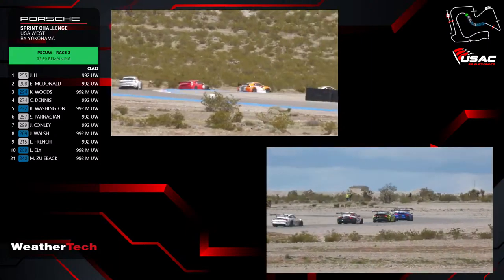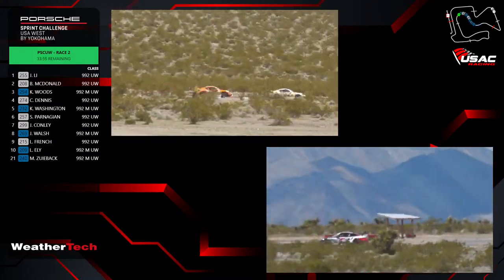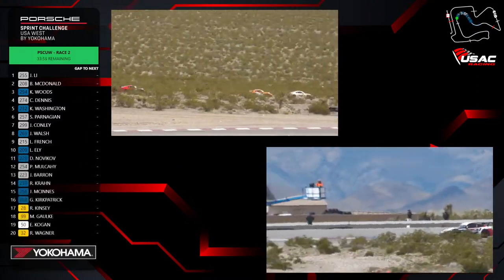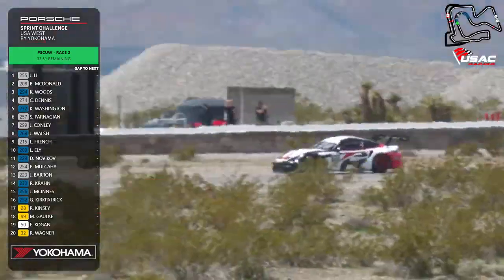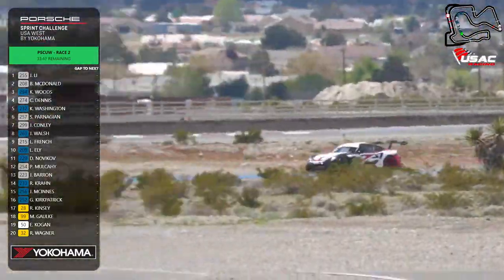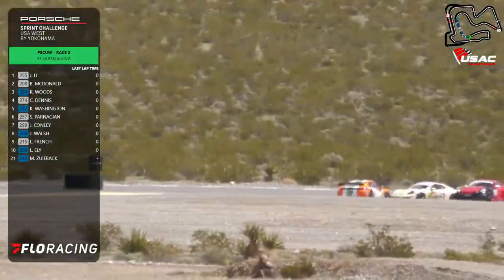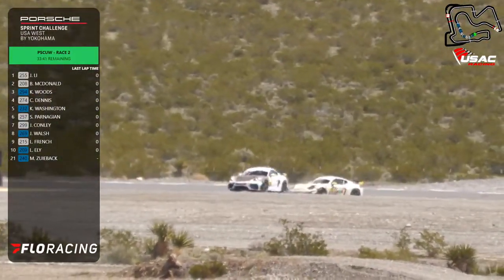Yeah, coming up through the S's and into turn 8, super high-speed section. Everyone's staying single file here, kind of feeling out their competitors and where they can make a nice clean pass. See Casey Dennis right on the bumper there of McDonald, looking for an opportunity here. Coming into the brake zone of turn 10. This is that spot where we saw Laura make that pass for the lead.